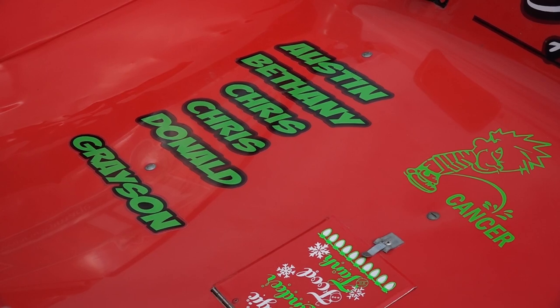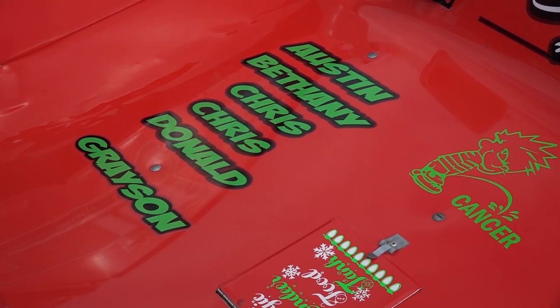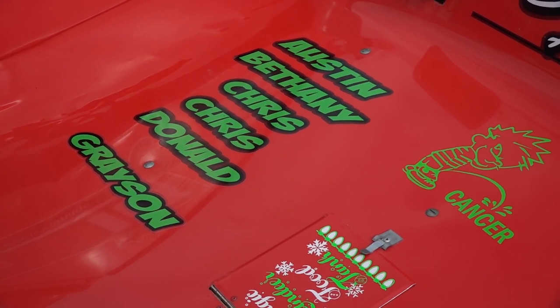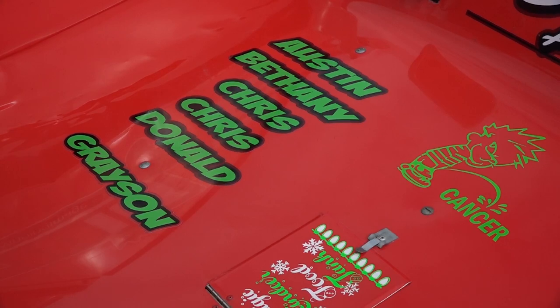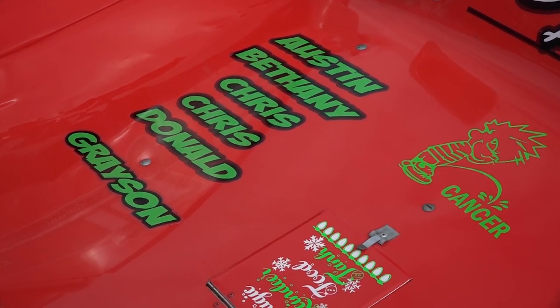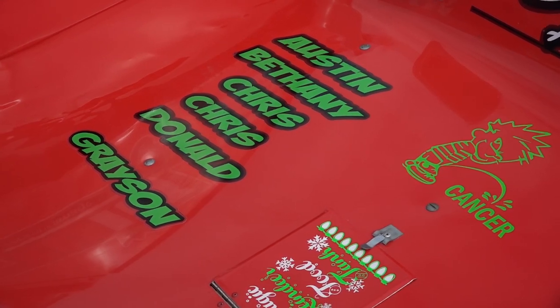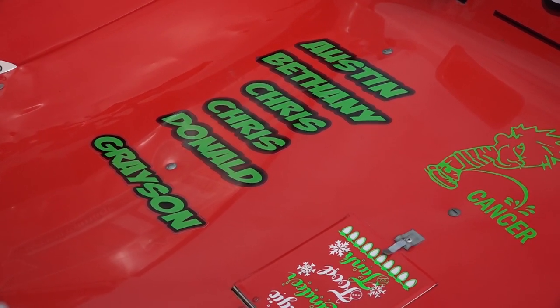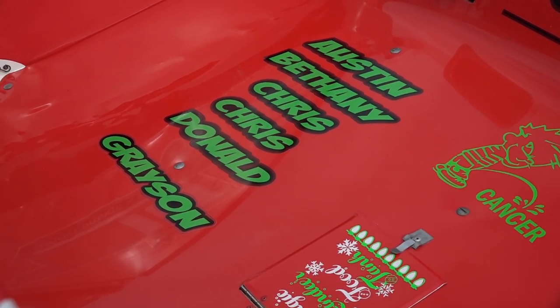My crew members are Austin, who's a 15-year-old high school boy who helps me. Very good help. Bethany Sprague, Austin Adams, Bethany Sprague, and Chris Sprague. They're a married couple. They've been with me since I started. Chris Lusher, who's Billy Lusher's dad, and Donald Rivers, who's up there every week. He camps up there. He's a mechanic in Rutland at a tire dealership.